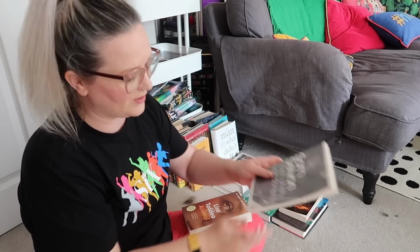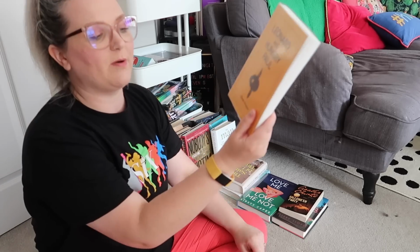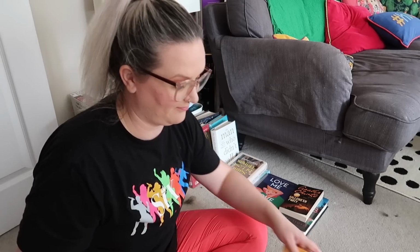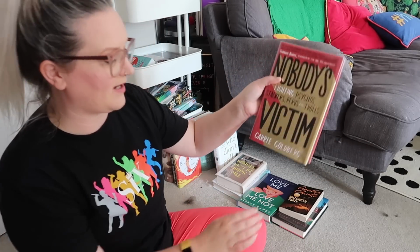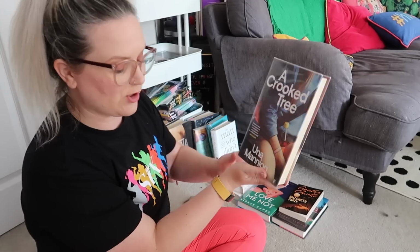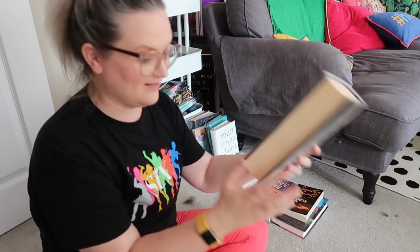So Sam Selvon, The Lovely Londoners, Lisa Taddeo, Animal, Leonard and Hungry Paul by Ronan Hession. I'm actually going to remember that because I want to get that out again in March next year for the Irish Readathon. Hopefully you girls are running the Irish Readathon again. Nobody's Victim by Carrie Goldberg. Milk Blood Heat by Dantiel W. Moniz. A Crooked Tree by Una Mannion. Donna Tartt, The Little Friend. What was I thinking? That's massive.